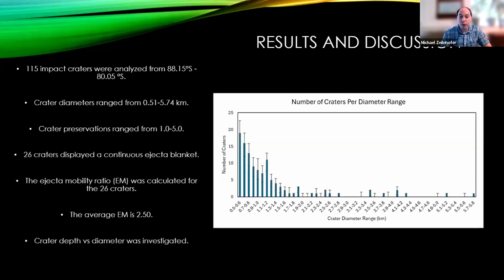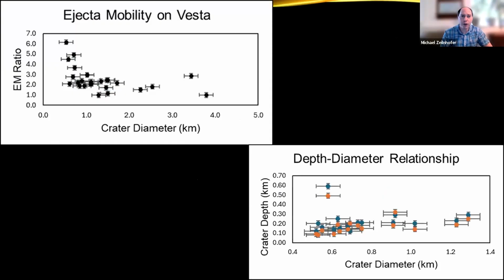Crater depth versus diameter was also investigated. And as you can see here, there are significantly more smaller craters than larger craters across the surface in this select region of the South Pole. That's not too surprising, because we normally just see more smaller impacts across the surface of bodies, and it increases the sample size.